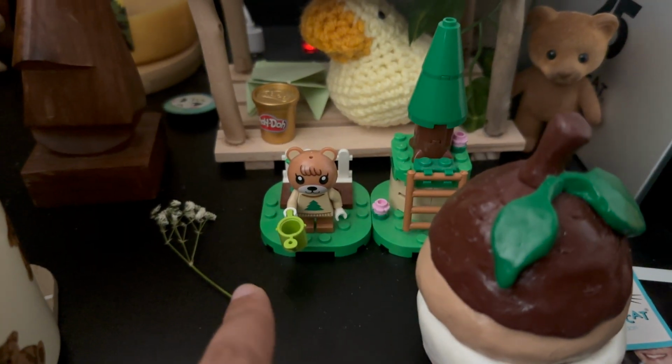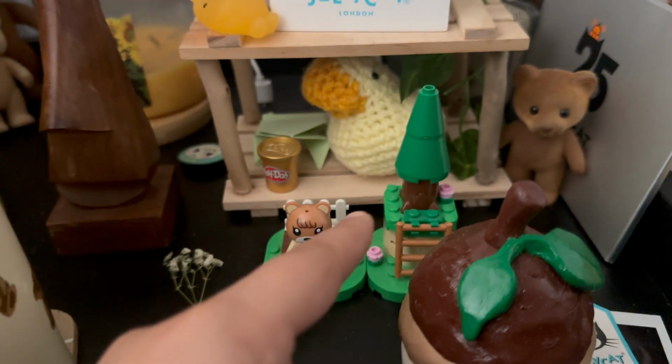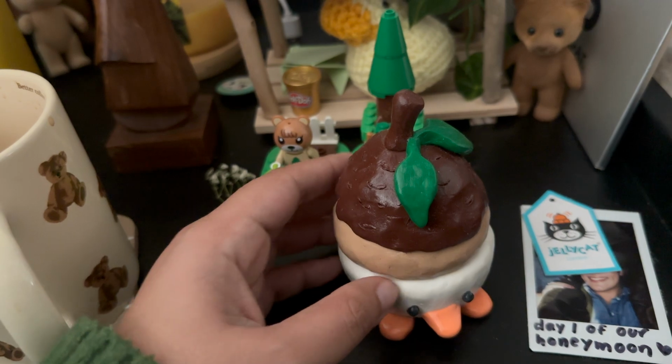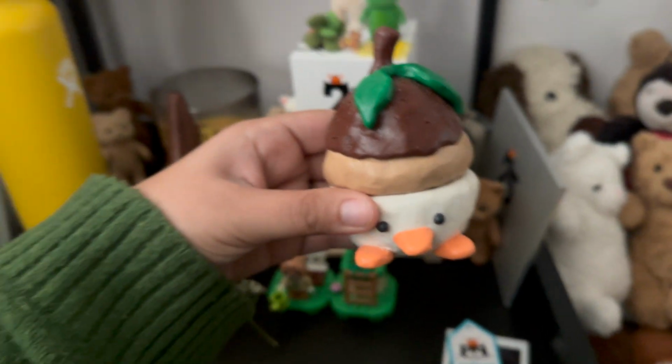Here we have my little maple Lego set. I'm so happy I got this little mini Lego set. It's my favorite. The tree is not stable. I'm missing the piece that it was on, but I don't know where it went. This is where I keep my jewelry. I made this little thing out of polymer clay. Take off the acorn cap and the jewelry hides inside. One of my proudest little creations.